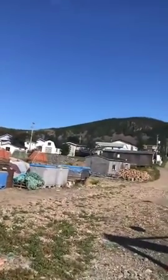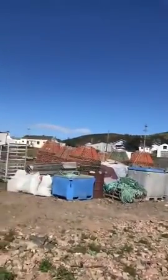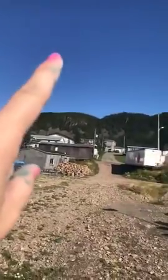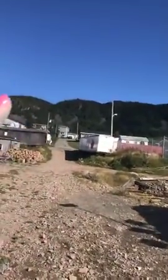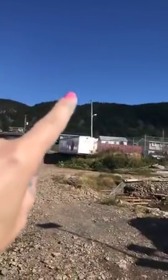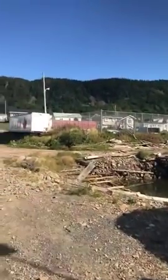Because this was an old fishing village, it's named L'Issy. If you can see what I'm talking about, you can see part of the hills. It was named L'Issy, which is French for the saw, because the hills around L'Issy, at the time they named it, reminded them of the teeth of a saw. And that's how it came to be.